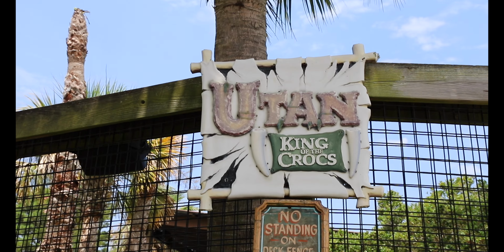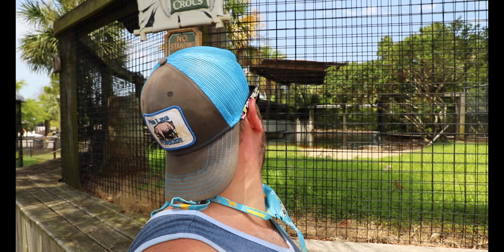So the exhibit behind me here is Utah, King of the Crocs. I couldn't get close enough to really get a good shot of it, and there's a bunch of kids that were really kind of hanging out, so I didn't want to make them move. But it is giant. It has to be 12 feet long. So if you guys are coming, this is the attraction at the end of the nature walk. So be prepared for it because it's pretty awesome.